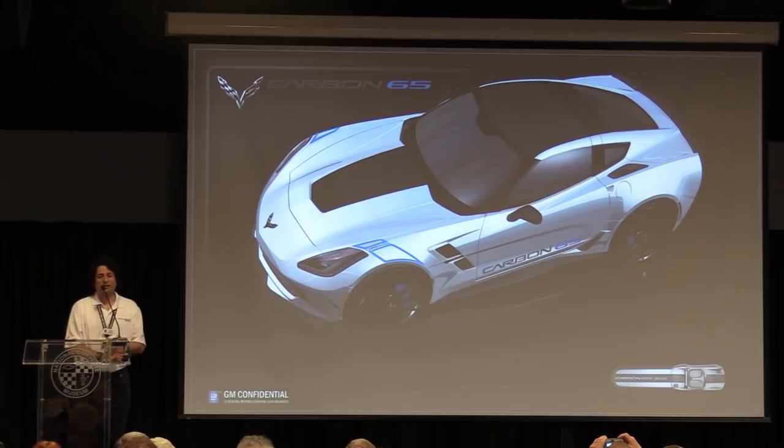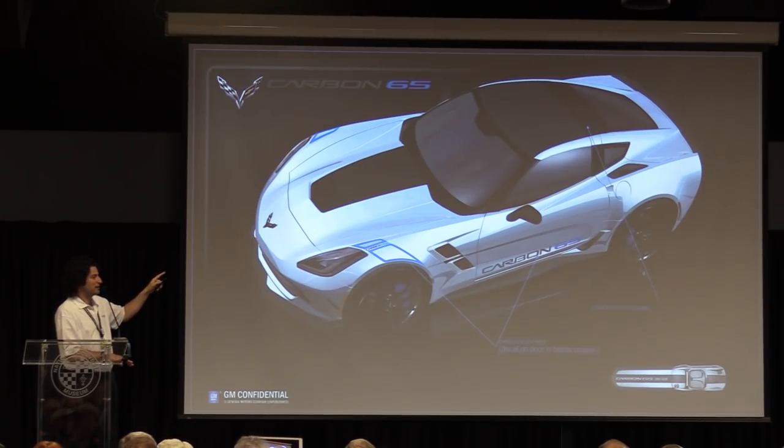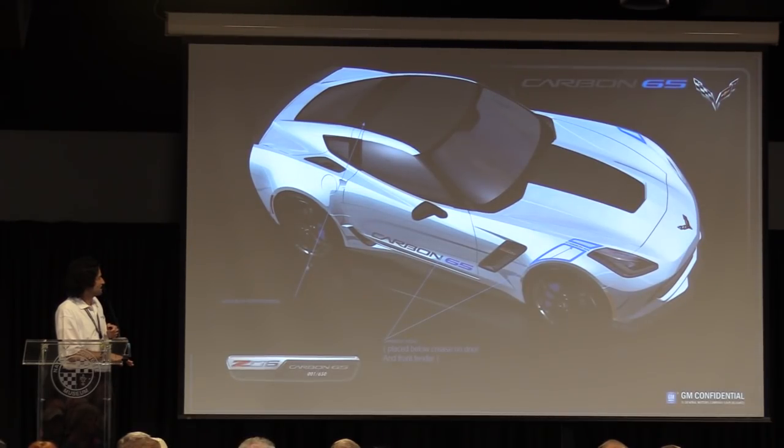Kirk Banyan, our exterior design manager, will be here later. These are some of his early sketches they put together. And this is the Grand Sport version. This is one of his early sketches, deciding how to do the graphics. And one of the neat graphics, it's kind of subtle, but I think a lot of people will like it. On the coupe, you can see the graphic with the gloss black. It connects the carbon fiber to the rear window. I think it really gives it a nice look as well. And here's the Z06 version.